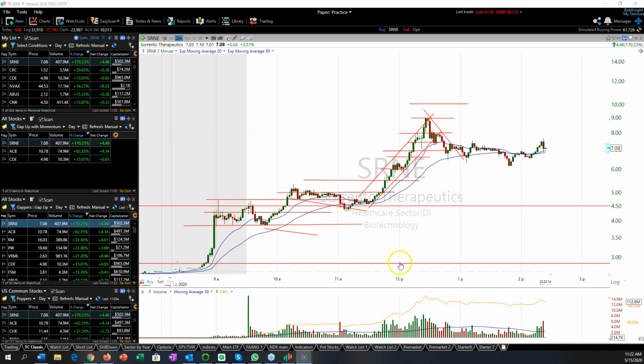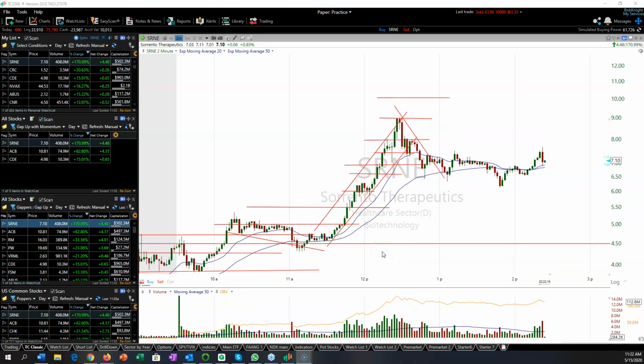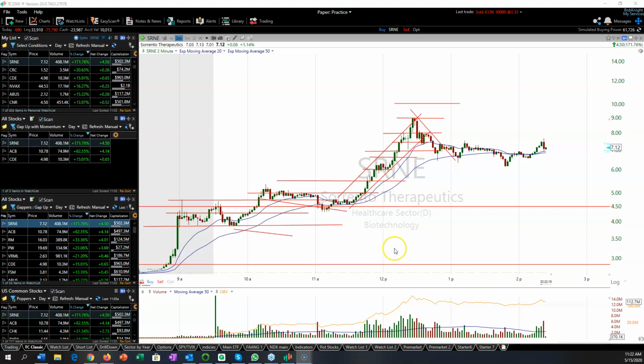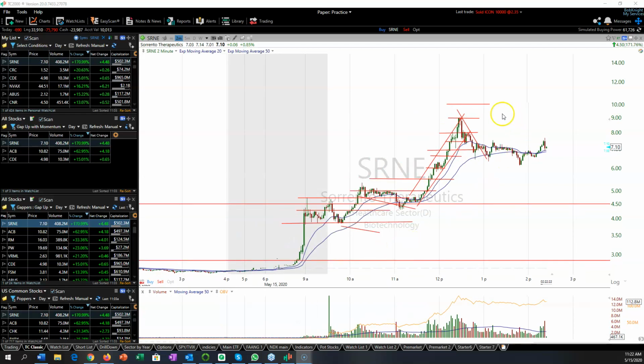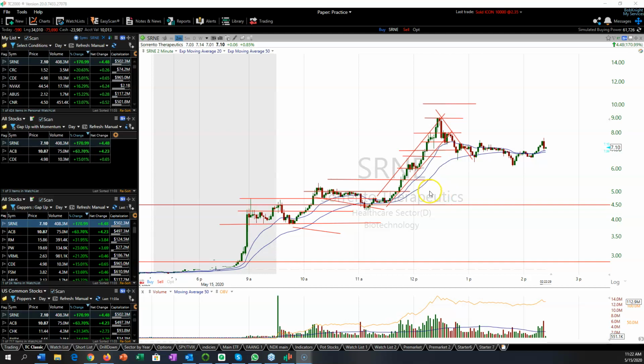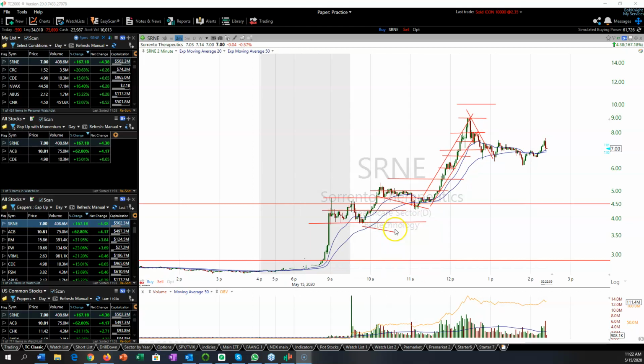Okay, we're going to recap the SRNE trade that we did today to see how we stay in the trade to make the big money. We had a nice run with this thing from 5 to 9, and so how do we stay in it to make the big money, and we don't just sell it for 15, 20 cents, 25 cents as we move along.